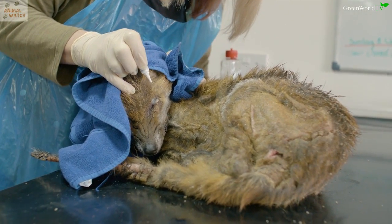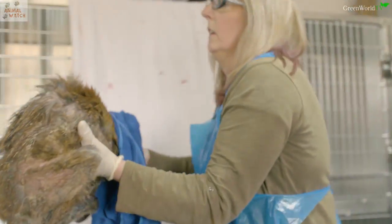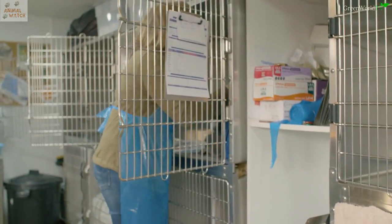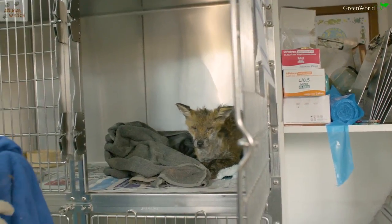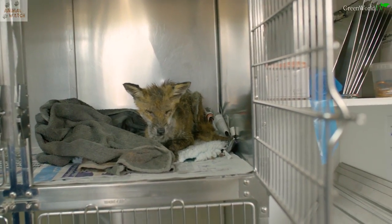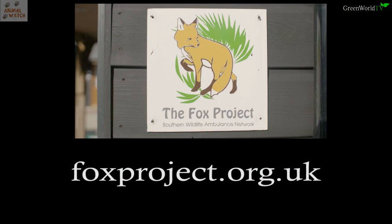The Fox Project treats both adult and baby foxes in the Kent and Sussex area. If you find an injured or poorly fox, call up for advice on how to proceed correctly. They will be able to assist you with a safe capture of an injured fox, provide advice on the treatment of mange, and will accept young orphan babies into their cub unit. To find out more, visit thefoxproject.org.uk.